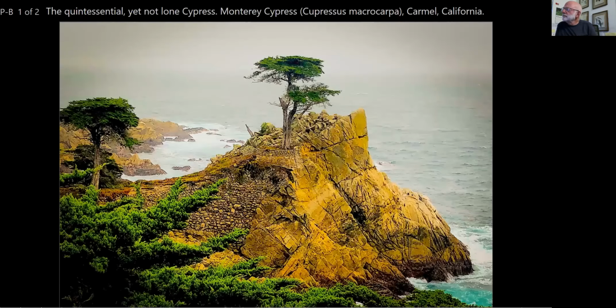Pictorial, basic, 2 images. The quintessential yet not lone cypress, Monterey cypress, Cupressus macrocarpa, Carmel, California.